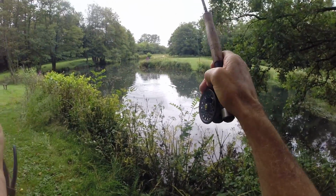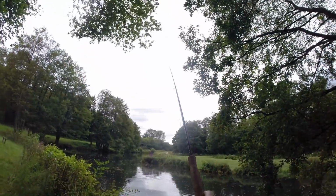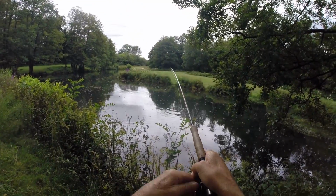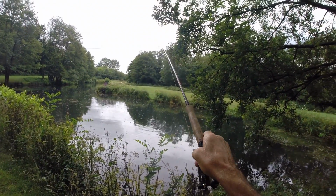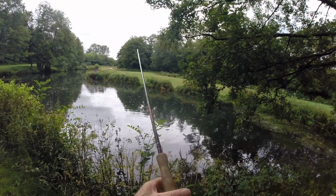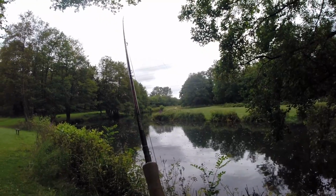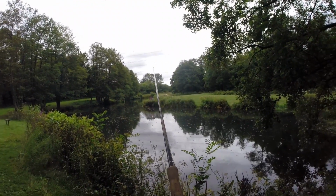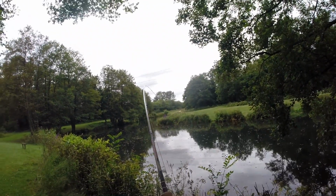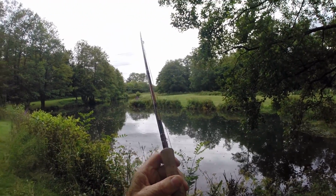I like this reel. I do like this little reel. It's so light. Such a light rod and outfit altogether. It's just a fun rod and reel to use. Well, that was taken by pulling, just stripping it back. Not even stripping it, just drawing it slowly. And he took very, very confidently.